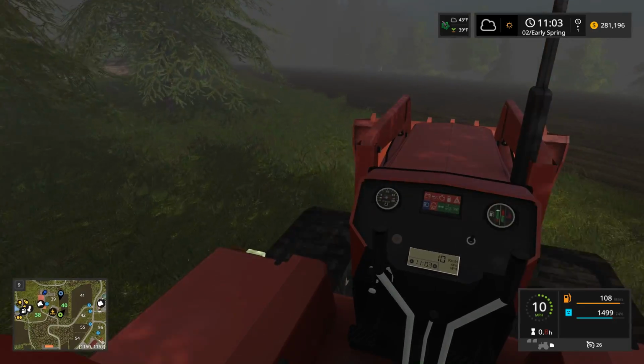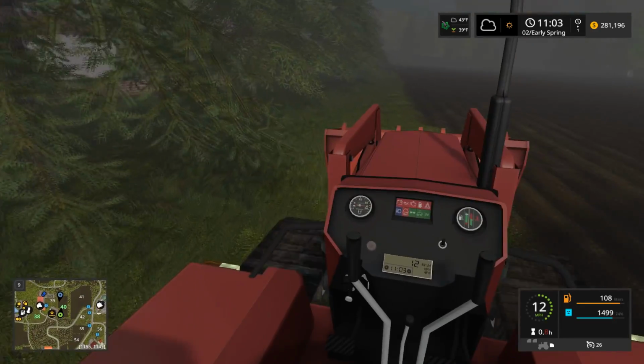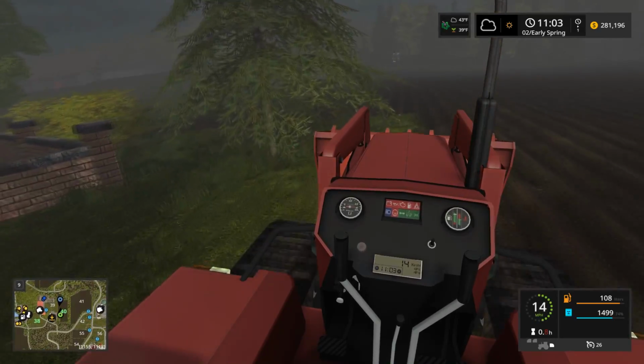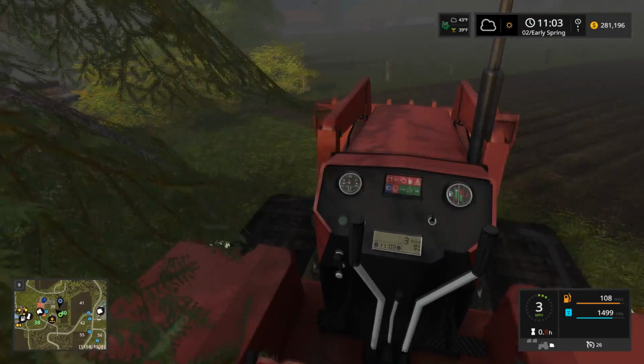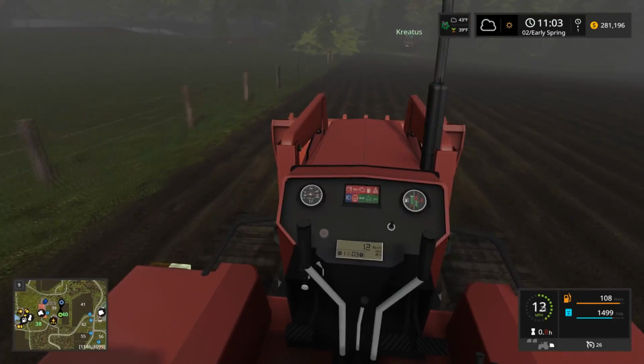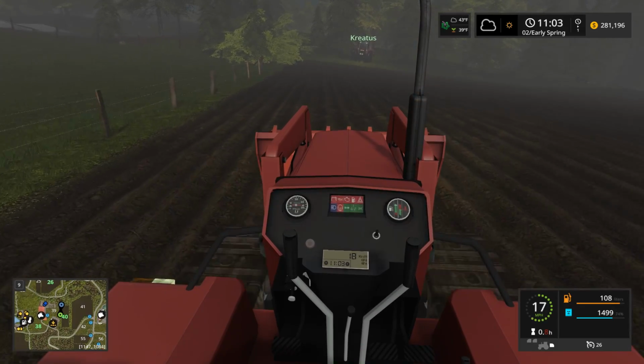Do you want me to start on that side that you're on? You don't have to. I'll run up this way. Actually, I probably should start the same direction that you're running. That way we're not running into each other each time.